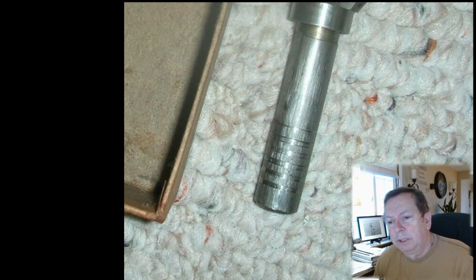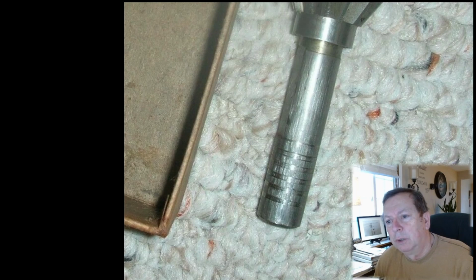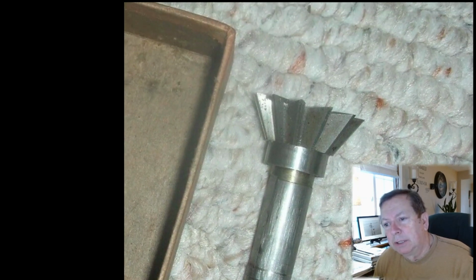We're looking at an arbor itself. It's got chew marks there. It's got striations going up and down where it's been pulled in and out of the machine. This has been well used and abused. And let's look at the cutter itself. Now this is a used cutter. It's going to be a dovetail cutter.